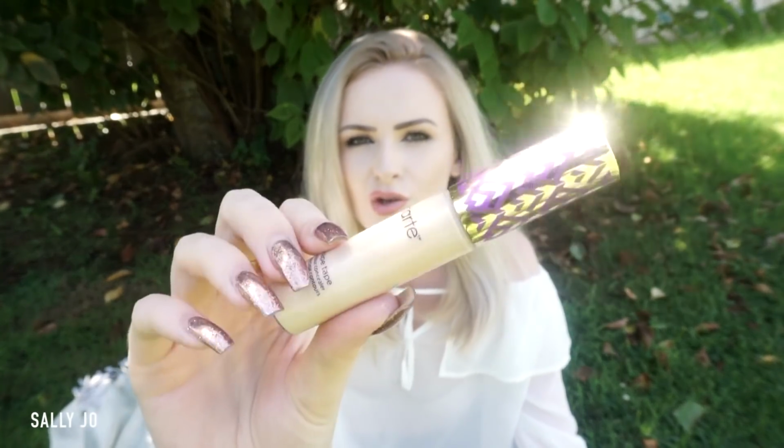For those wondering, my natural skin color is 208 and my fake tan shade is 218. I always pack my Tarte Shape Tape concealer because I actually use this to conceal the lids. This is the shade Fair Neutral.